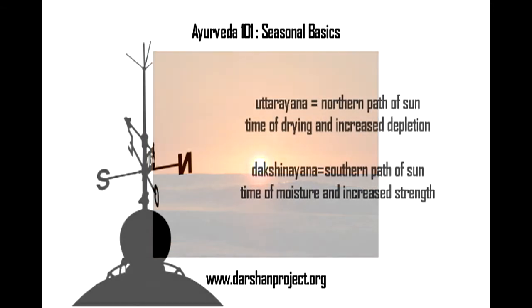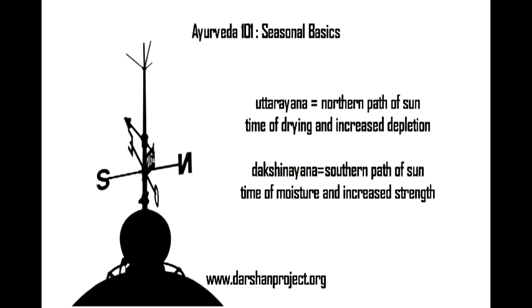Anything past that gets pretty specific to geographical location, time of the year, personal imbalance. There are a lot of different factors that get into it, but the most basic thing to understand here is the northern and southern paths of the sun. So basically in the wintertime, the sun is at its lowest point in the sky during the winter solstice. And it's really at this time that the digestion is at its strongest.